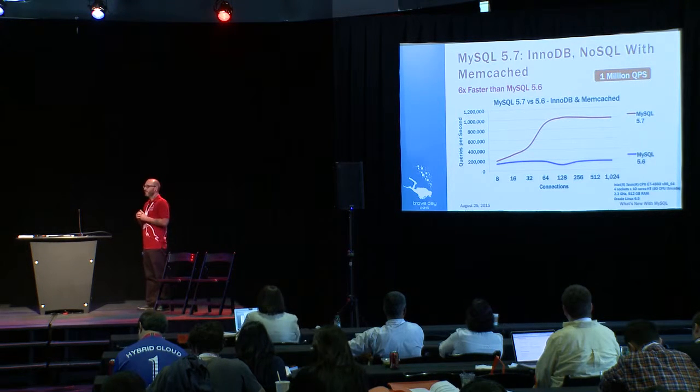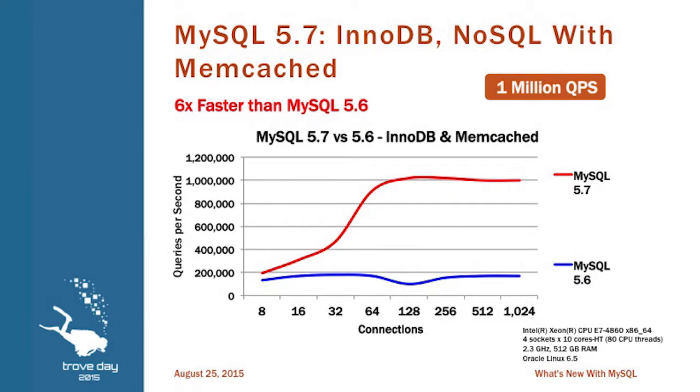We also have some NoSQL APIs to MySQL. This was actually added in MySQL 5.6. So we have the Memcached API, with which you can talk directly to the storage engine, which is InnoDB. And Facebook was one of the early adopters of that technology, and they gave us a lot of feedback that was extremely helpful. So Facebook operates at a scale that not too many other entities do. So they gave us a lot of great feedback. Helped us with a lot of improvements that you can see there in the 5.7 numbers compared to 5.6.